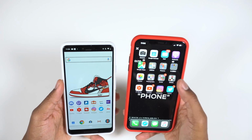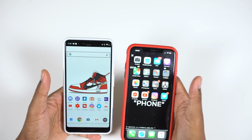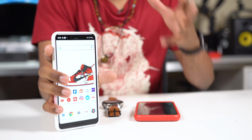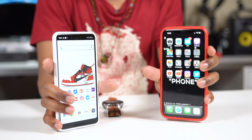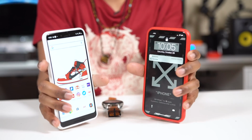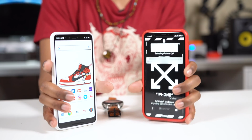We all know these things, but it's nice and refreshing having the Pixel 3 XL and being able to switch some things up and give it swag. My Pixel 3 XL got mad swag right now. You know what I mean? It's on the hype beast swag thing right now. So is my iPhone, lightweight, even on my lock screen, killing them with the off-white lock screen. That is what that is when it comes to those two software-wise.